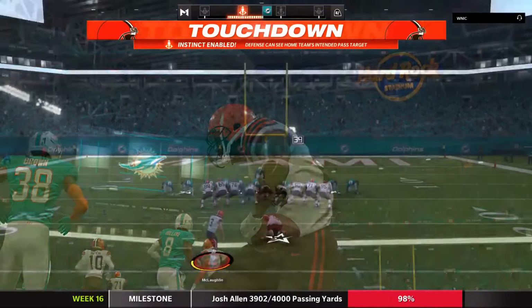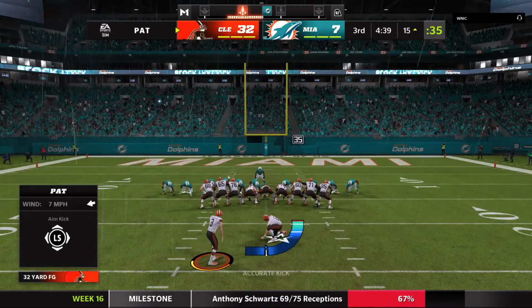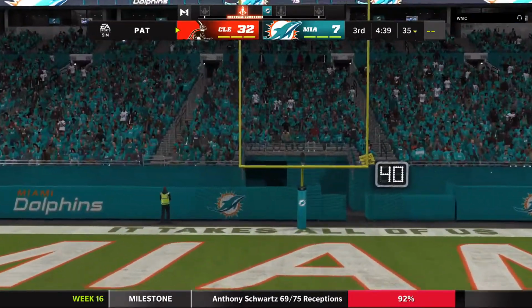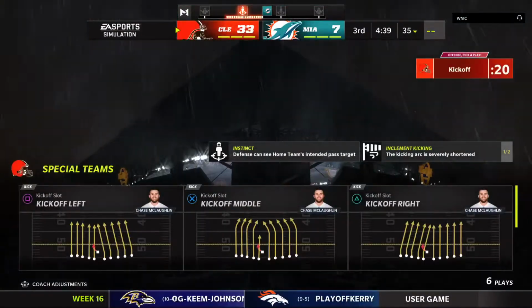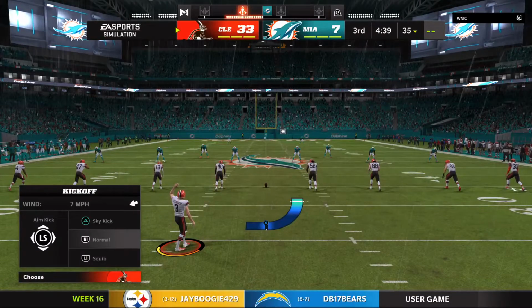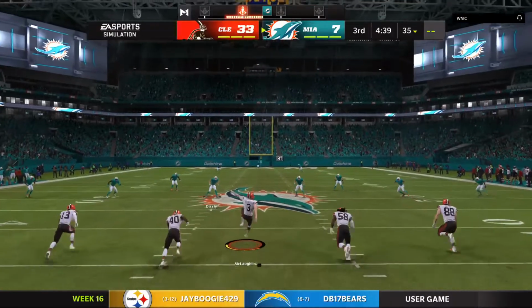Nick Chubb, his 2nd touchdown of the night. And the Browns take the opening kickoff of the 3rd quarter and drive right down the field to extend their lead. Extra point by McLaughlin is up and good. And that will bump the lead up to 26. Following the touchdown, here's McLaughlin to kick off.